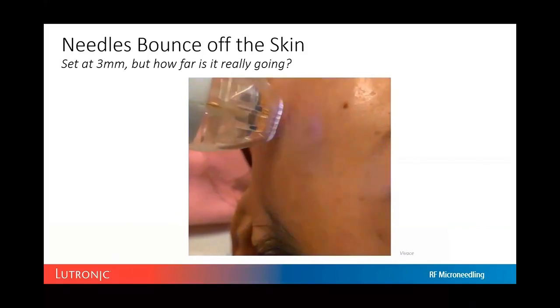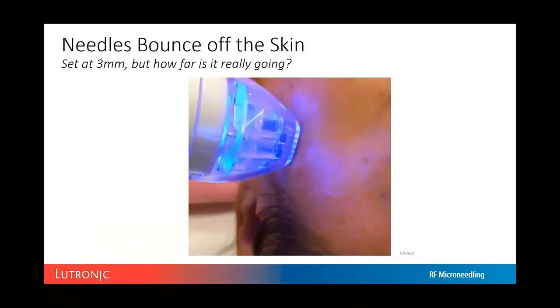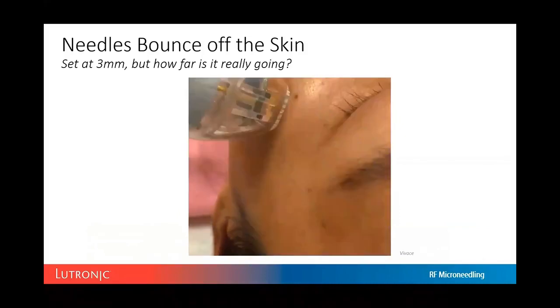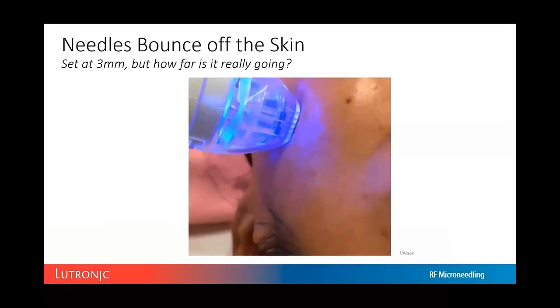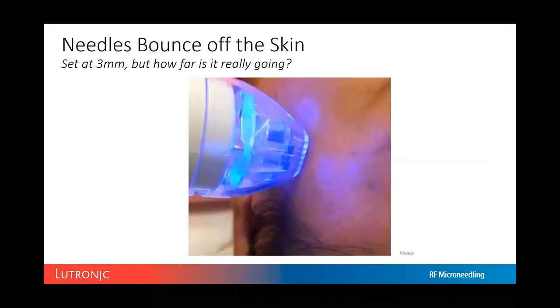And the falsehood of that is not based on necessarily intentional deception. It's just that the needles are not designed to optimize insertion. Here's a device, and if you look closely, you'll see the needles are pushing the skin away from the needle. So this is a device with several needles. It's set at 3 millimeters, but the needles most likely were getting in about half that, and not every needle is going into the same depth.